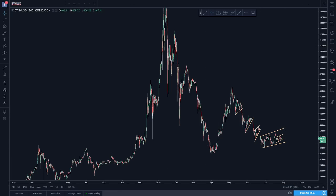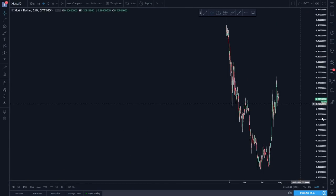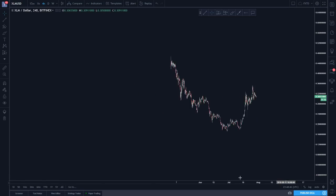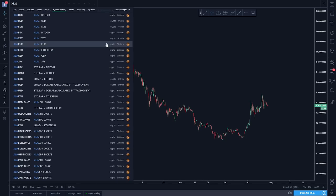XLM. Let's look at XLM here. We'll look at it on Bitfinex here. Actually, you know what? Let's look at it on an exchange against Bitcoin here.